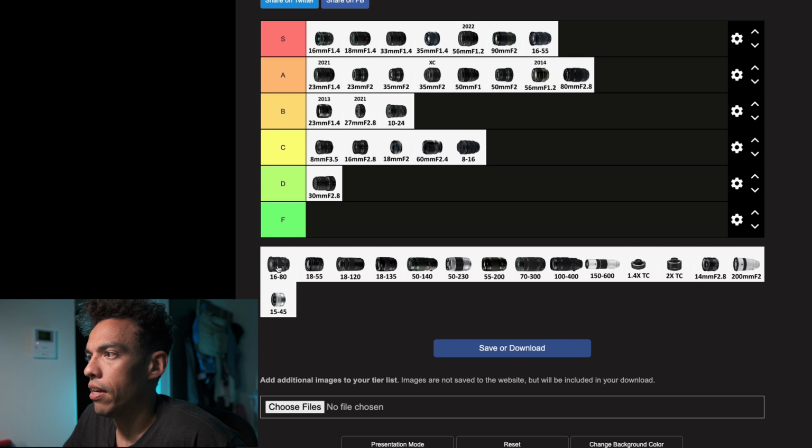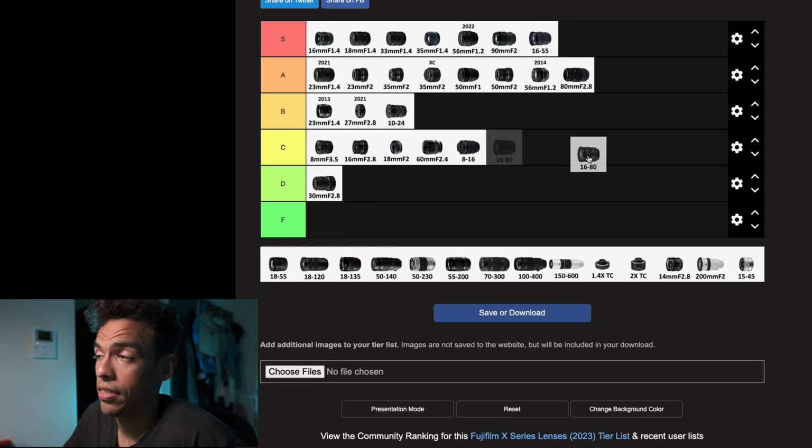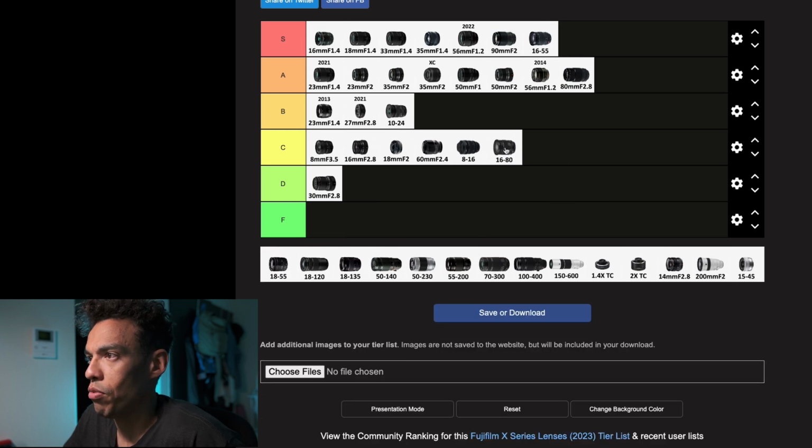16 to 80, that's the first lens that I got, and honestly, I was not convinced at all. A lot of people praised it and said that it was really good, but for me the image quality that I got out of this lens was not good at all, and it did not inspire me at all. So yeah, 16 to 80 I would put it C or D.